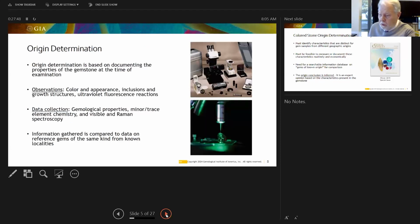So when making an origin determination for a colored stone, again, it's based on the properties of the stone at the time we examine it. And they fall into two categories: features we can observe, such as color, fluorescence, inclusions, and growth structures under the microscope, and properties that we can measure, gemological properties, chemistry, and various types of spectroscopy. And we want to compare the information obtained from the client stone to data on reference gems of the same kind from our database where we know where they're from.